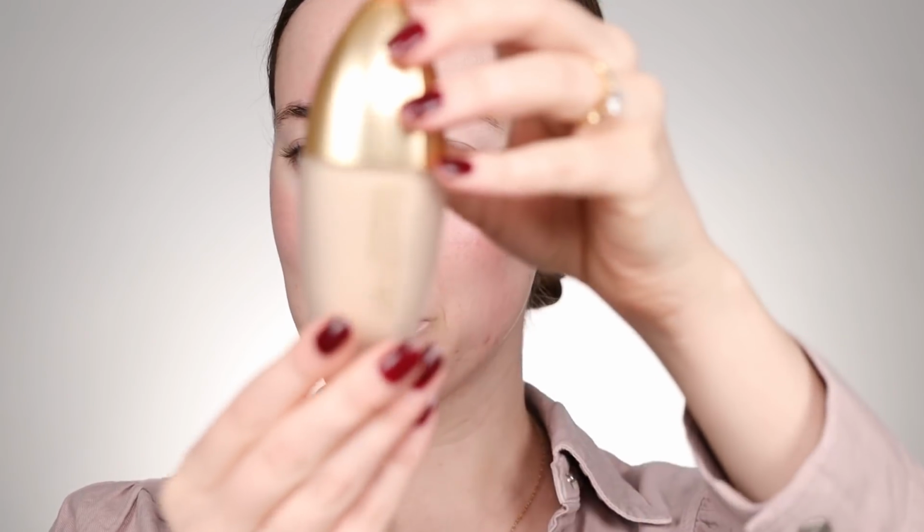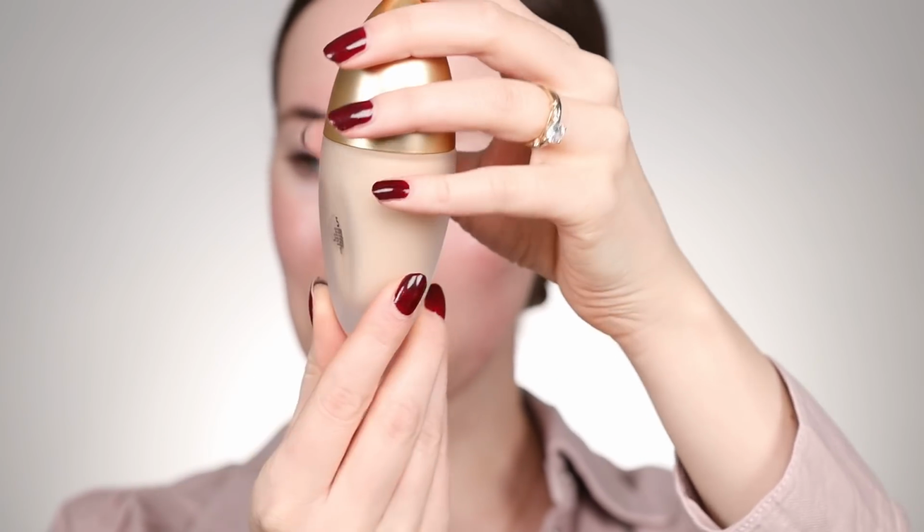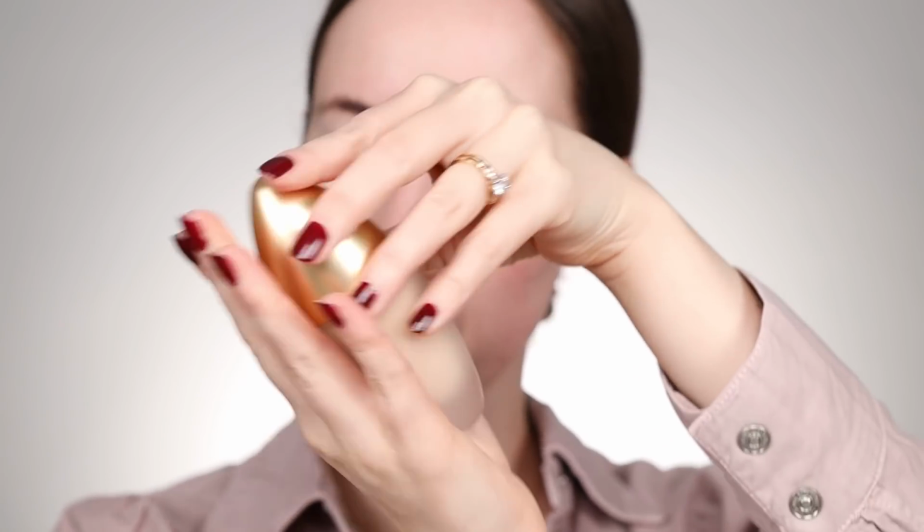Here's the packaging though, you guys. Isn't this so cool? It actually doesn't have a flat base, so you're supposed to lay it on a flat surface, and it's going to have, let me see if I can show you, kind of a more uplifted angle so it won't spill out, hopefully.